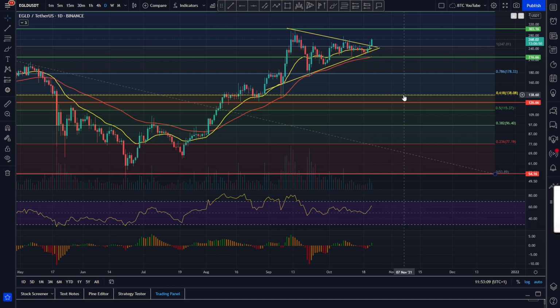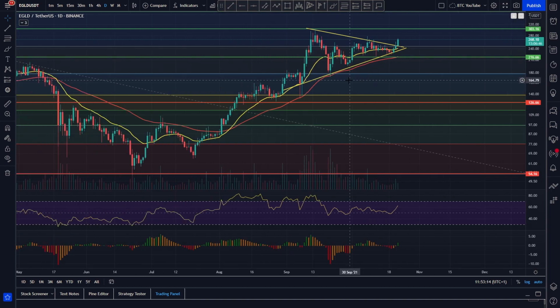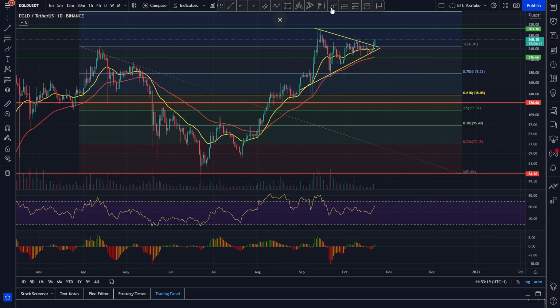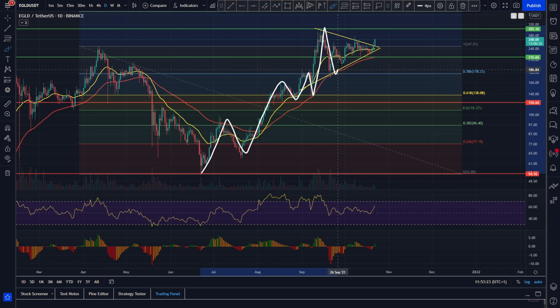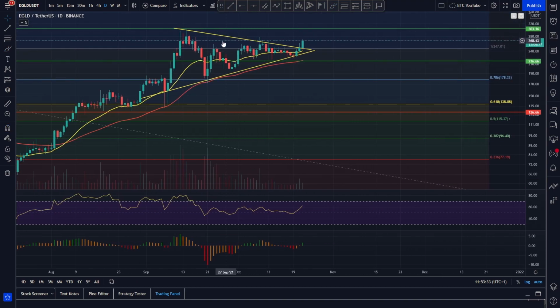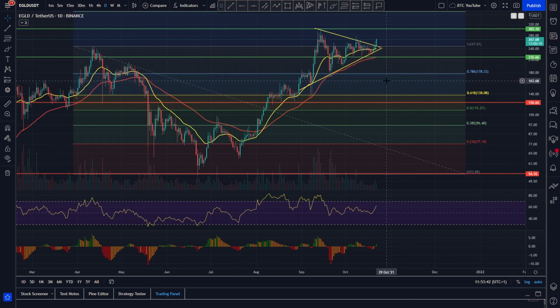So overall, things looking pretty good in our opinion. Obviously Elrond looking very nice here with its breakout, and you can see just how bullish Elrond has been ever since it picked up off the lows here. You've been making higher highs and higher lows pretty much the entire time, obviously coiling up for a move here, but most likely now that we're breaking out, we do have a target back towards that all-time high. Technically, if we break out of this level here, this is our last point of resistance at around $280 before that all-time high at around $305.